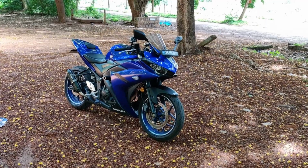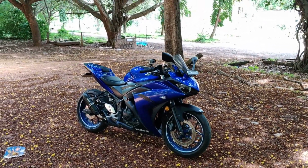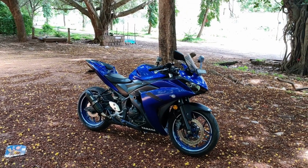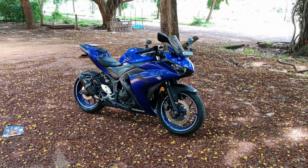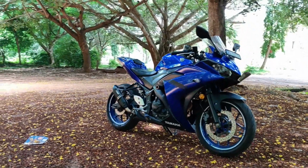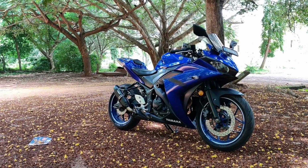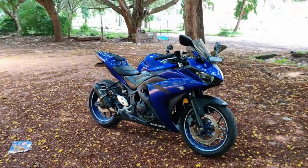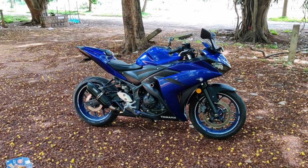So the first thing, I've divided this section into why you should and why you shouldn't buy an R3. The first point, I know it's cliche, but the looks. I mean, come on. This motorcycle carries that Yamaha philosophy which has been carried down from the bigger motorcycles. This thing really looks good, right? It's not overdone. You know what I mean?